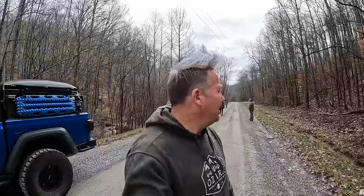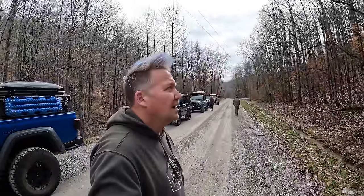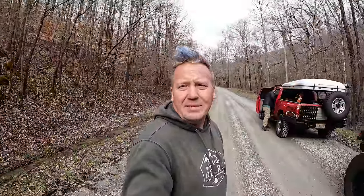We are just a few miles outside of Jellicoe. We've hit dirt, and it is already gorgeous. This area is just beautiful. I can't wait. This is going to be an amazing day.